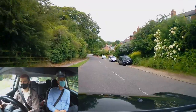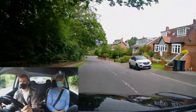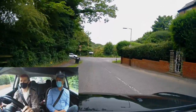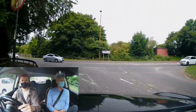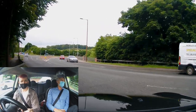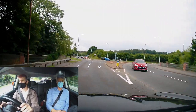Now read all the signs down here and they'll tell you where to go. We're on the roundabout. What does the sign say there? Look. No right turn. Good. Still carry out the mirror signal maneuver routine. That's it. Now turn right and come all the way back up. Just retrace our steps. Straight again.